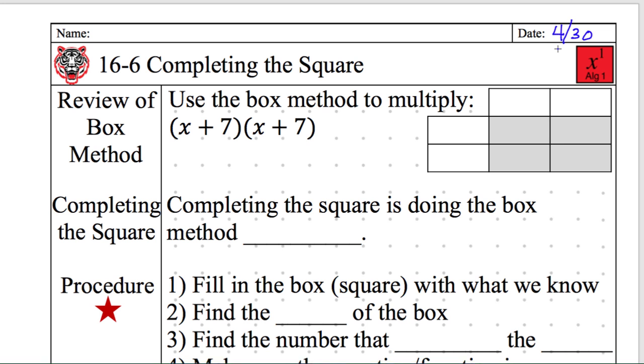All right, so 16-6, completing the square. As I said earlier, completing the square is super important once we go into geometry and start talking about circles. All right, so the box method. This was a warm-up, so another chance to prove that you know how to do it for the warm-up.